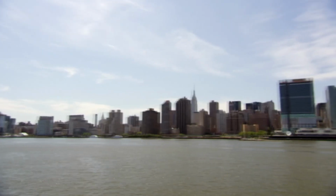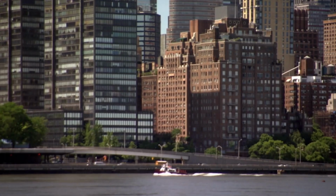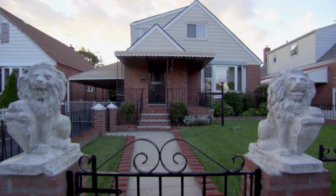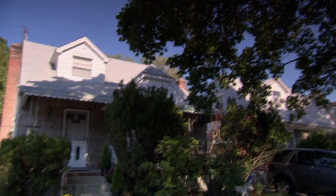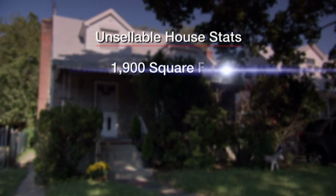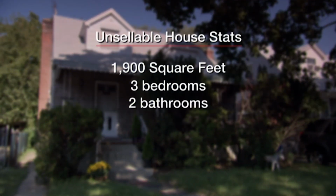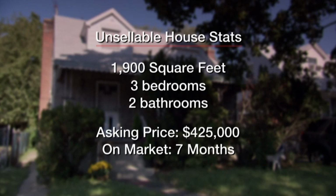New York is the most densely populated city in the United States, so real estate is in its core, and its suburbs are always in demand. This Queens neighborhood of Rosedale offers a suburban lifestyle and an escape from the hustle and bustle. It's a great place to live, but this house just won't sell. It has 1,900 square feet of space, 3 bedrooms and 2 baths. Listed at $425,000, it's been on the market for 7 months.